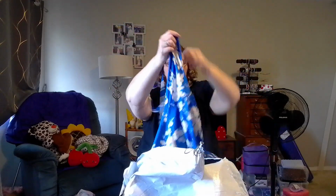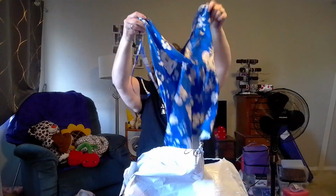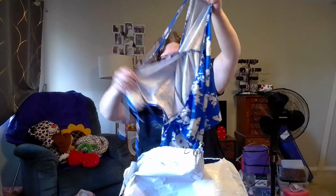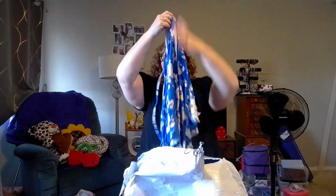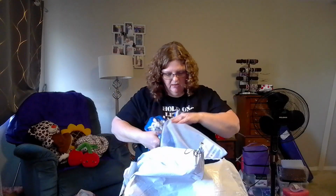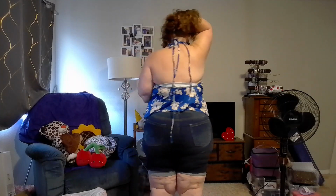This is the halter top. This is a halter top kind of tank in blue and white. Looks like that in the front. Then it has the lower back. That's in blue. I think I got it in a 2X. Yeah, I got that in a 2X. Okay, here's the blue and white one from Temu. It is the halter neck style one.